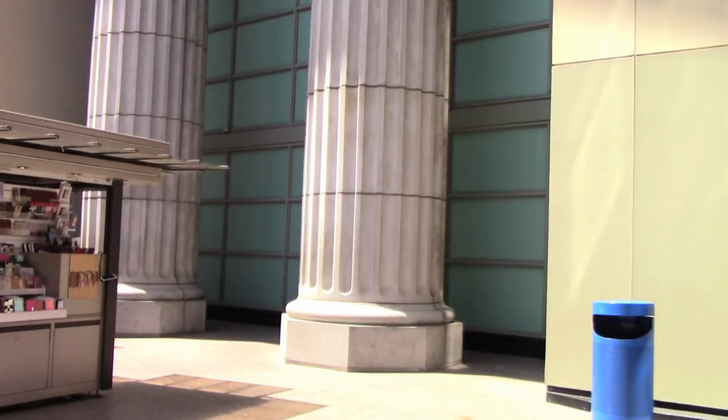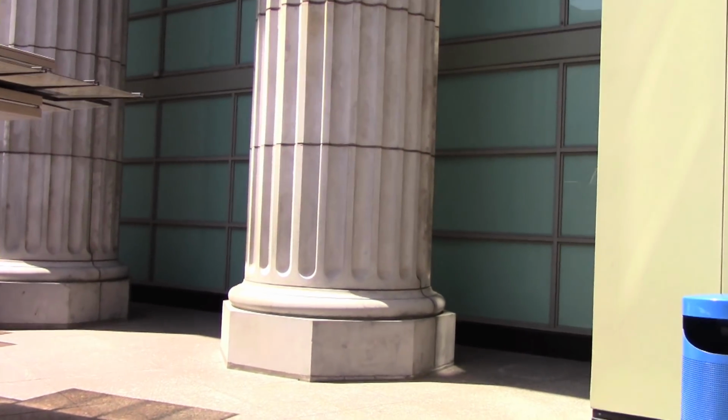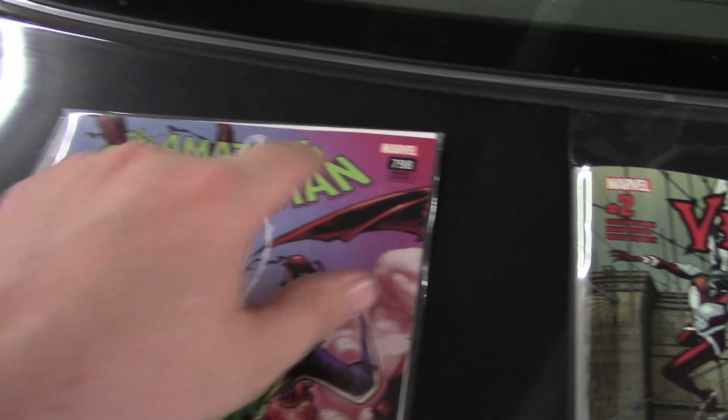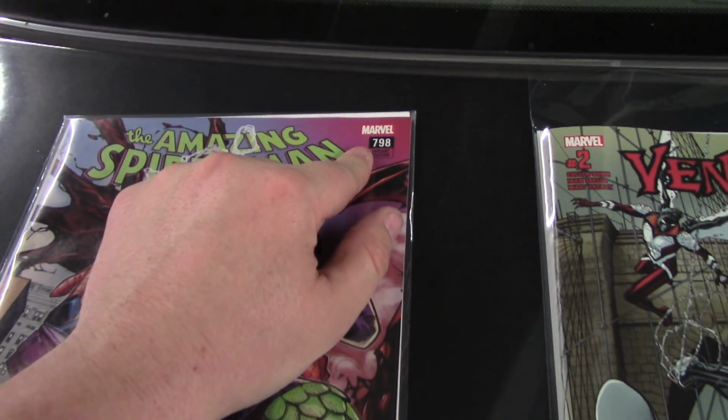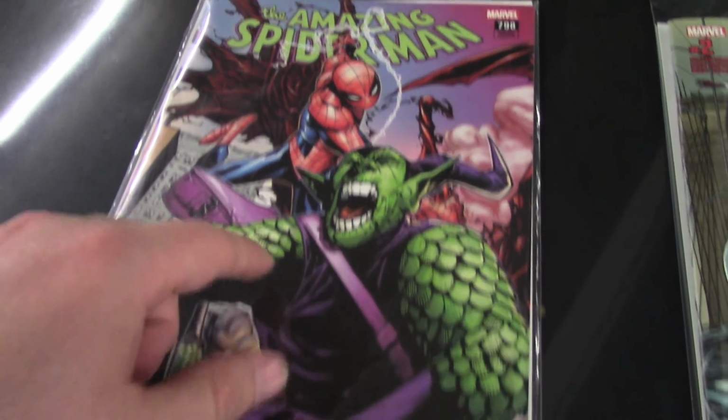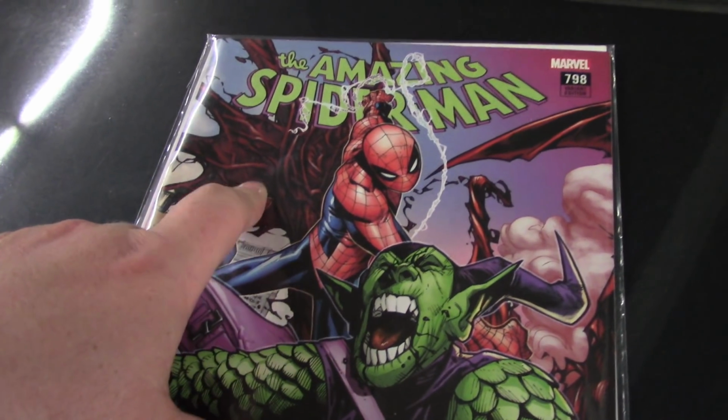So before we end this video, I've got a couple of comics I want to show you guys, and then we'll be done. This is what I got. Amazing Spider-Man, issue 798, almost to issue 800. That's pretty cool. Here he is fighting against the Green Goblin. And it looks like the Carnage symbiote's there.